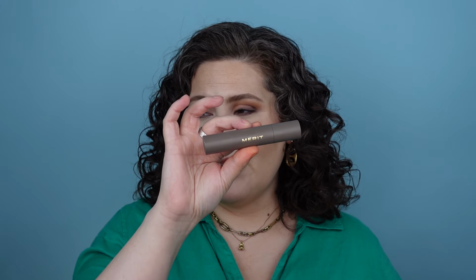But I'm going to start with one thing that I know I already love. And I couldn't be happier that the brand expanded their shade range because I did not have a perfect shade in this formula and I wore it anyway. I wore it and it wasn't right and I was like, I don't care, I love it so much. And it's Merit's The Minimalist.